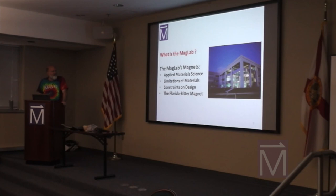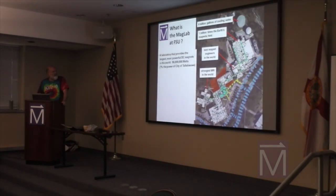And then how those constraints have led to the Florida Bitter Magnet, which I think is no exaggeration, has changed completely the landscape for high magnetic field research, such that essentially all of the leading magnet labs are now using the Florida Bitter magnet technology. And the leap in field achievable is substantial.